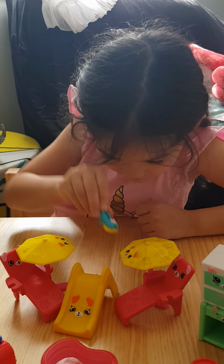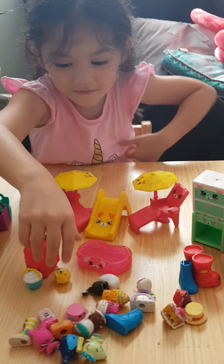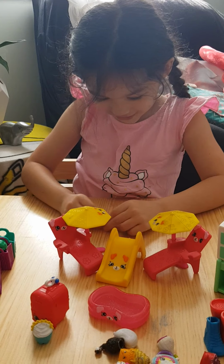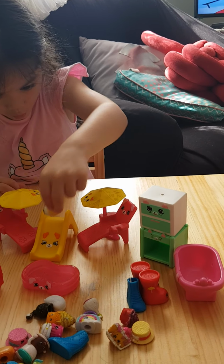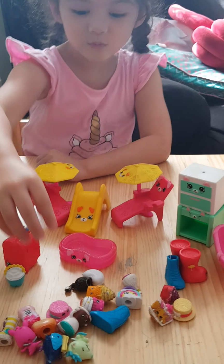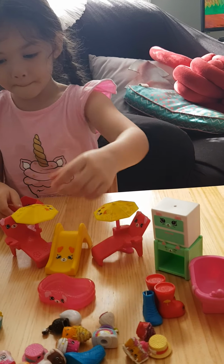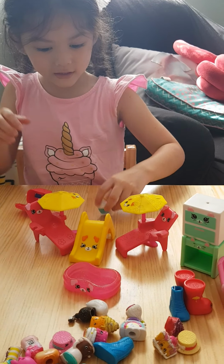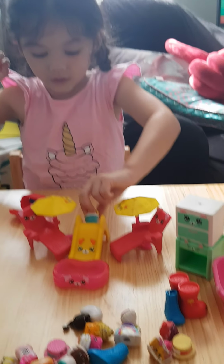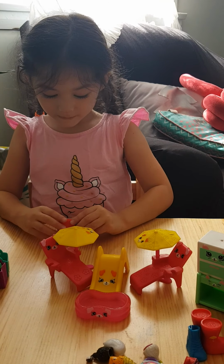Shoes. Shopkin shoes. Wow. Into the basket. What's that one? It's lemon. Lemon Shopkins. I got this suitcase and you can open it. Let me go backwards. I'm going in the suitcase. Climbing up. Into the suitcase I go. I love it. Bye.